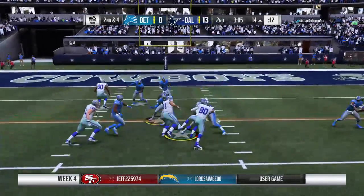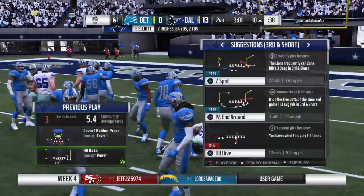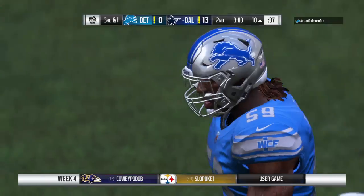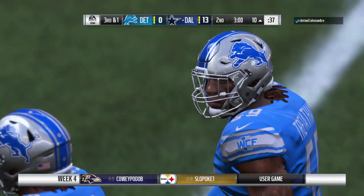They'll run it now out of the gun. A 3-yard pickup on 2nd and 4. Now they'll need to convert here on 3rd and a little more than a yard. That's some good tackling there to keep him short of that yellow line.